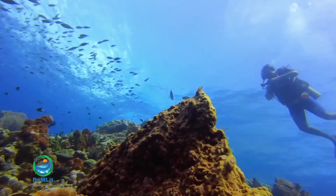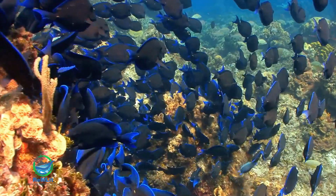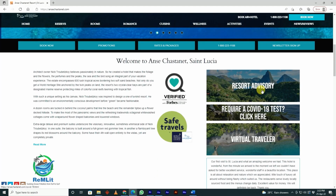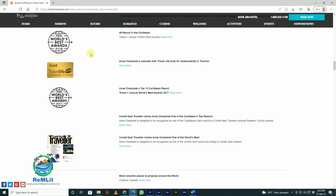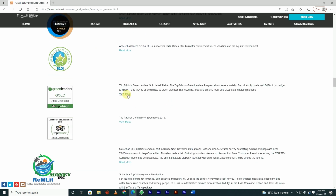The ocean is so incredibly important to us. We have perhaps the most pristine diving reefs in St. Lucia, so it was critical to us to have zero discharge into the marine environment. Among the awards most special to Anne Chasnay and Jade Mountain Resorts are those earned for their consistent environmental stewardship.